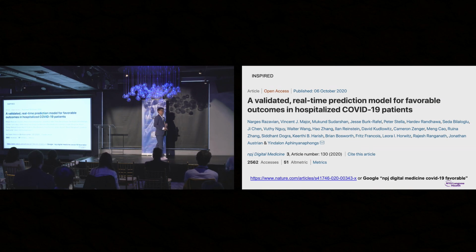This model actually went into clinical trial within 2 months. It took us about 8 months to do the clinical trial. Unfortunately, because not a lot of people have done this, we made some mistakes, and so the results were null. Not that it didn't have an effect, but that we couldn't see an effect in the data that we had.